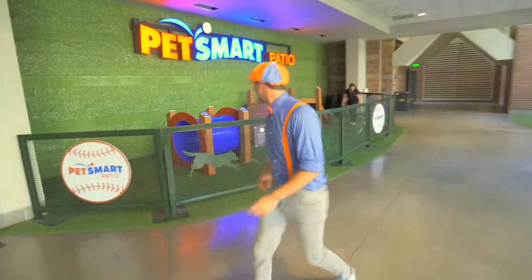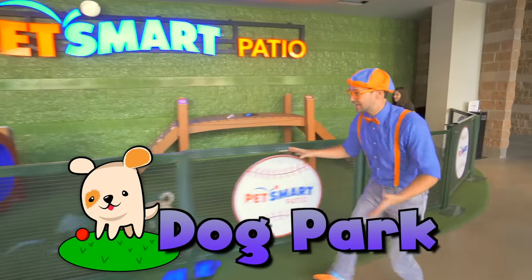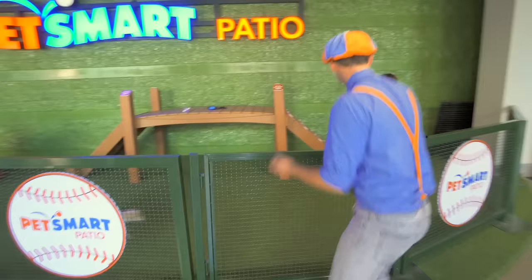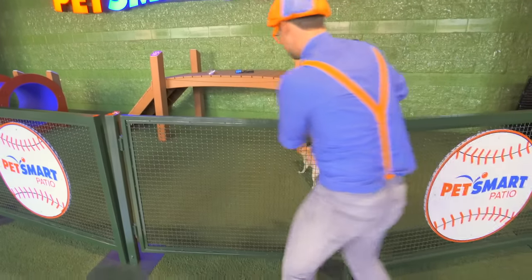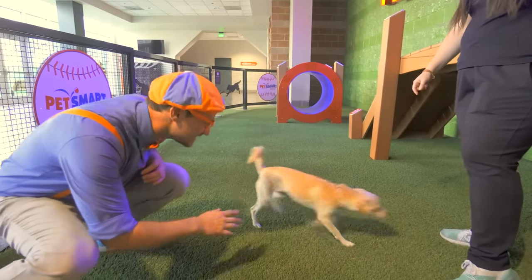Whoa, check it out. It's like a miniature dog park here. Chase Field even has a place for dogs. Hey, you wanna come in and meet Sadie? Whoa. Come on in. Hey. Are you Sadie? Hi, Sadie.